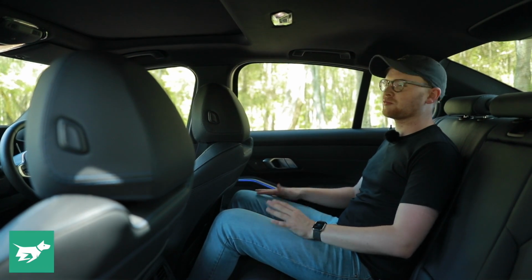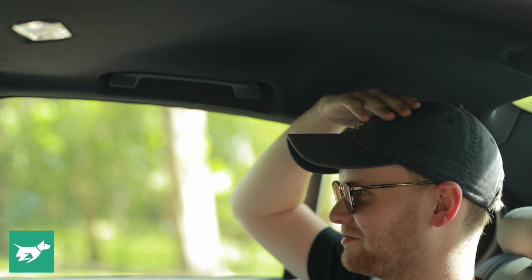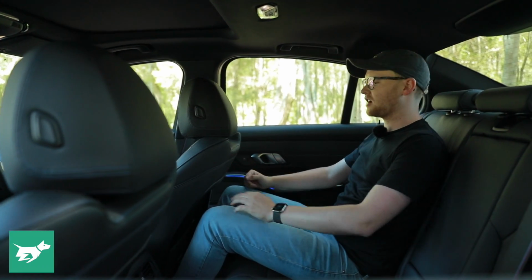So how is the room? Well, for me, it's 6 foot. Headroom's pretty good. Got another inch or two, despite the fact we have the sunroof in this car.